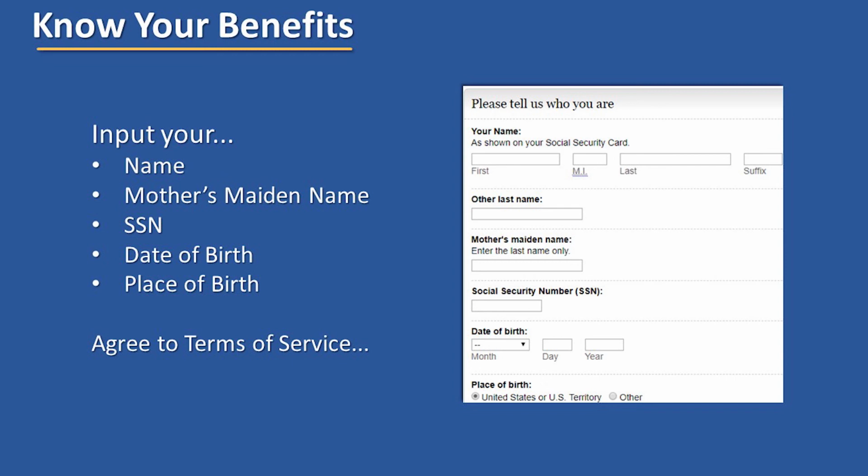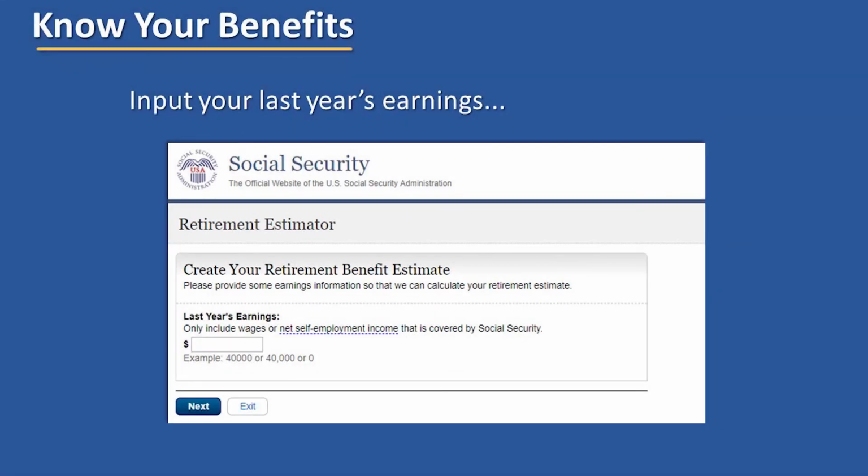This information may seem somewhat invasive. However, even though you're not starting a My Social Security account, they do need to track down your 35 highest years of earnings in order for that estimate to be personalized to you. Next, it will ask you to enter your last year of earnings. This should be an annual amount. Now, why would it ask you for something like this? Well, because it's an estimator. So the guess that it's making, using last year's earnings, is that you're going to be making that amount up until you would like to claim Social Security benefits.